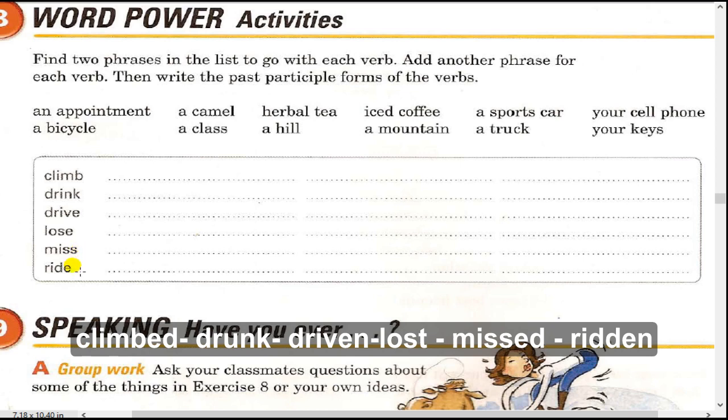Ride, rode, ridden. The past participle, ridden.